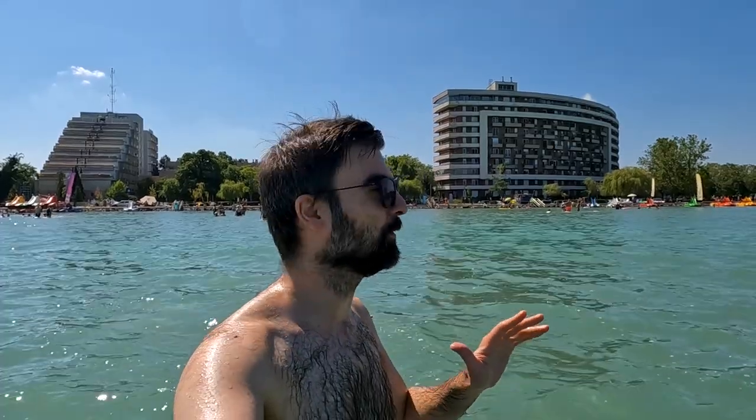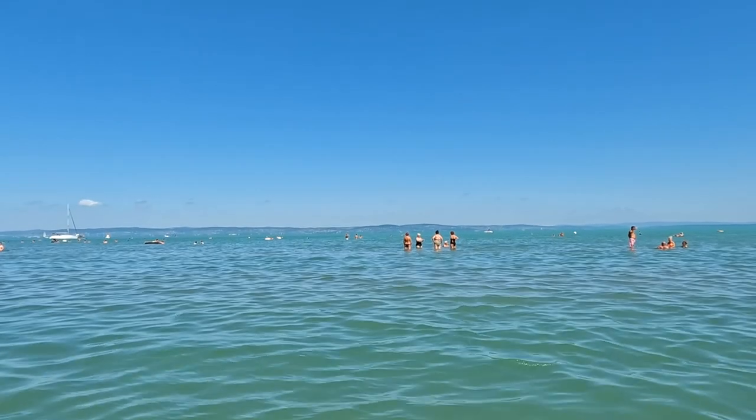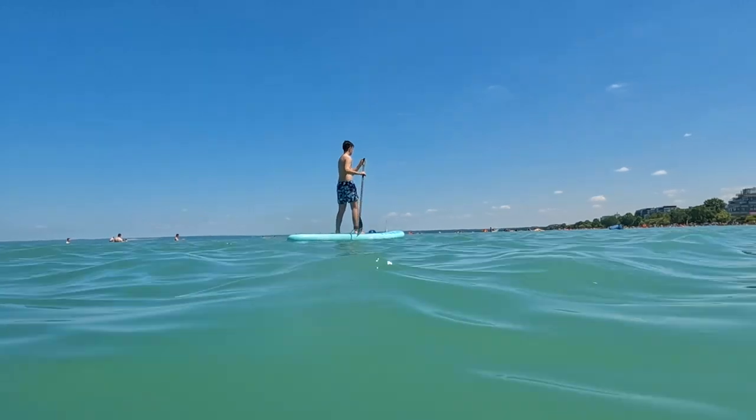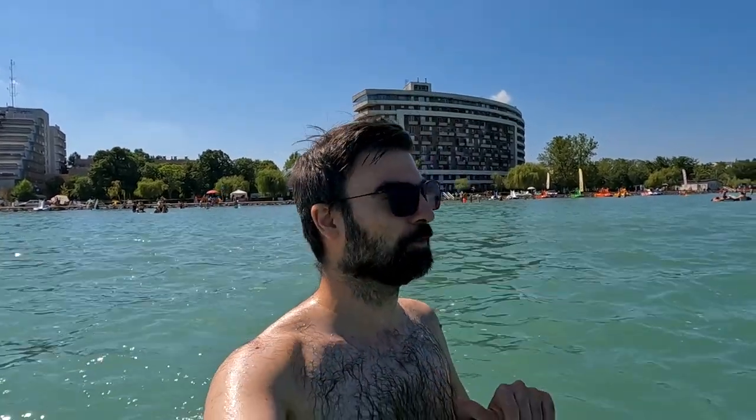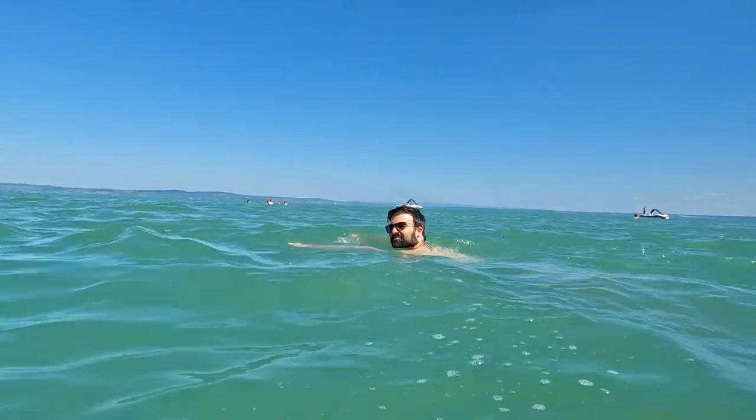As you can see, the water is really shallow here, so you can walk in like 50 meters or maybe even more than this. It makes this place an ideal visit if you want to relax. If you want to swim, maybe you need to go a little bit further out, but now we're getting a little bit closer to where we can actually swim, so let's do that.